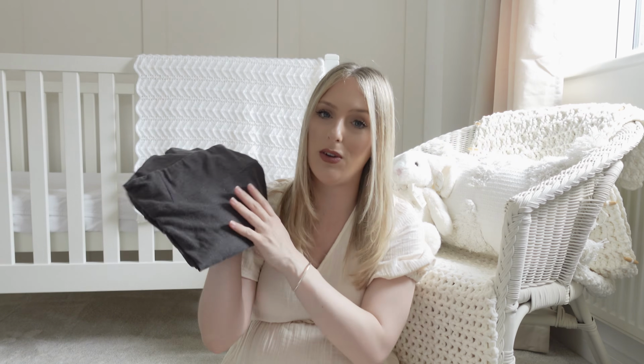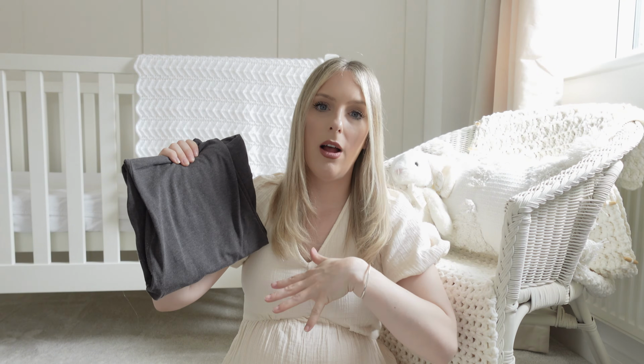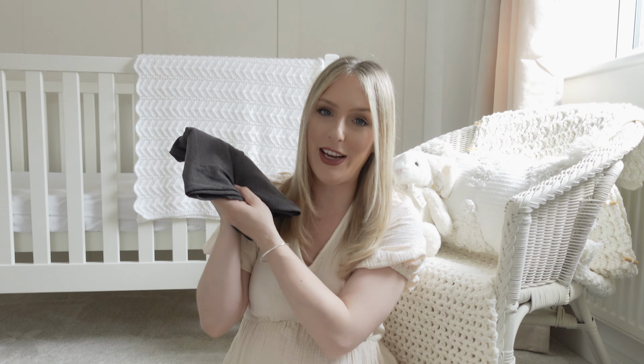First one being, I've got some really comfy maternity leggings, grey, dark colour. Obviously I'm not going to have a baby bump anymore, but there will still be a remnant of a bump, so I don't want anything too restrictive around that area. So I've just got some really comfy leggings.